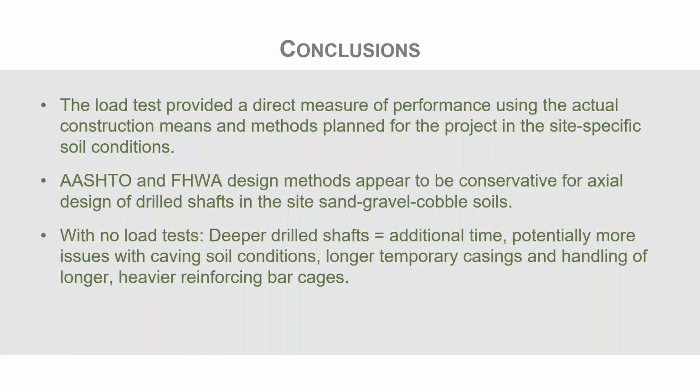Would have had longer temporary casings without load tests, and would have had to use longer and heavier reinforcing bar cages, possibly resulting in larger crane sizes for the drill shaft contractor placing the rebar cages.